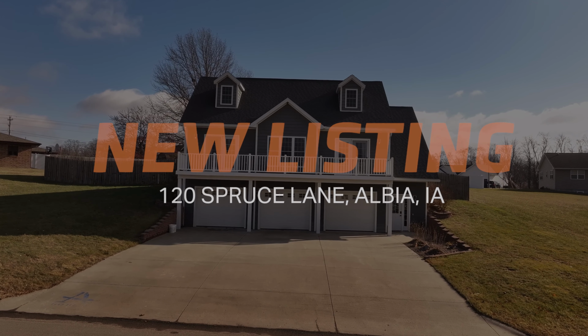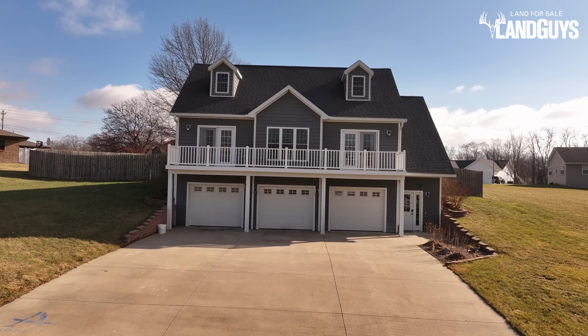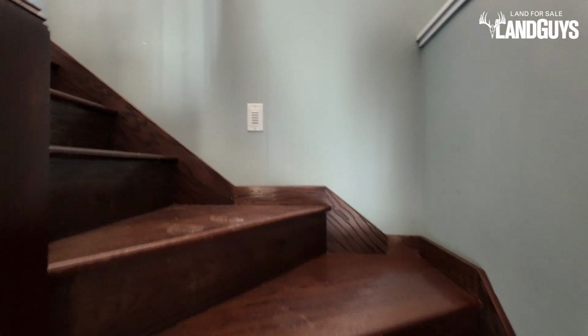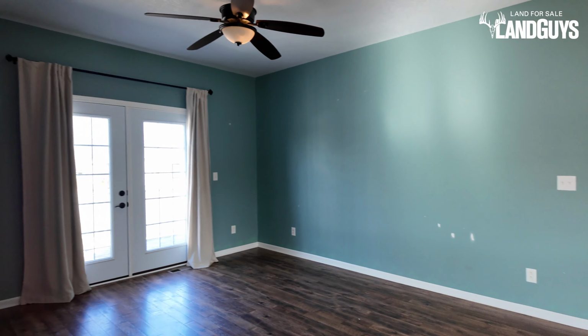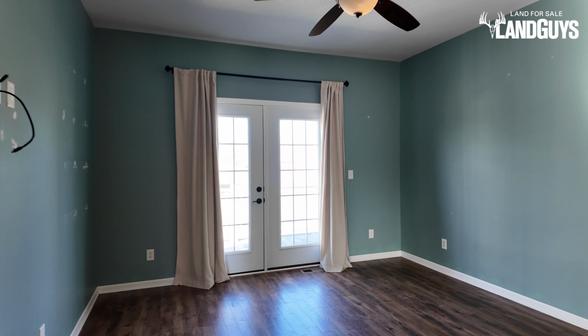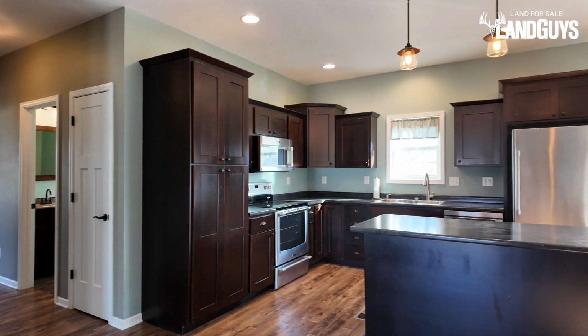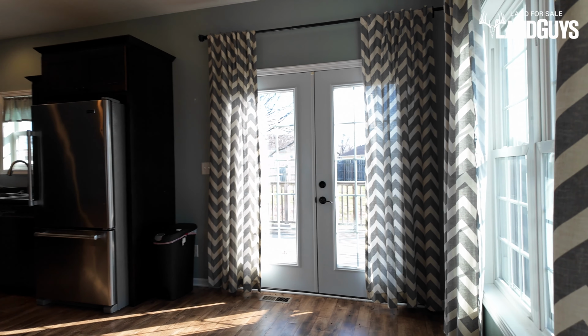Check out this newer construction 2-bedroom, 2.5 bath home for sale in Monroe County, Iowa. The modern open floor plan creates a seamless flow between the spacious kitchen, dining, and living areas, making it ideal for both everyday living and entertaining.